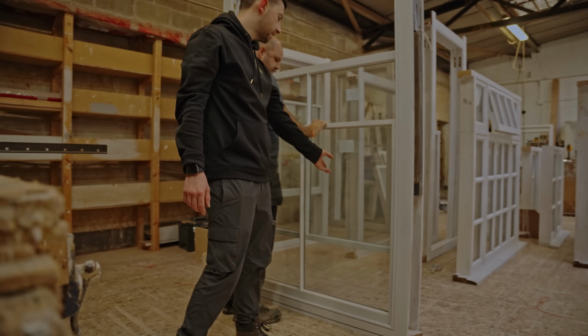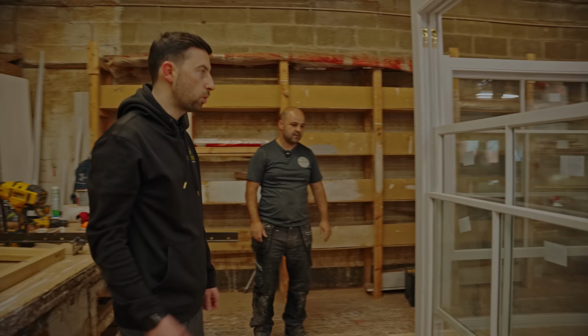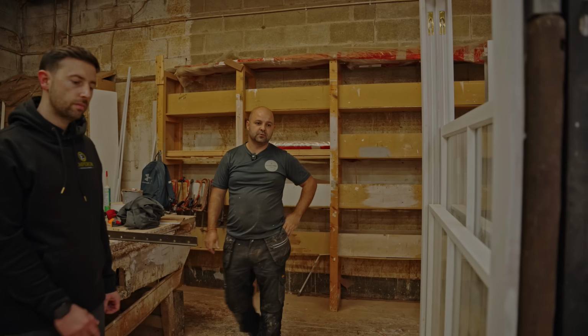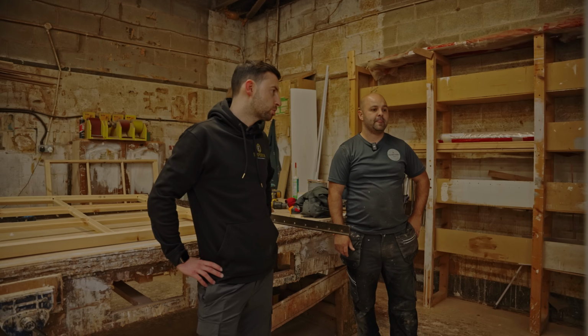It's slimline glass, isn't it? Yeah, slimline glass. So they're just being painted up now, undercoat only? Yeah, two coats of undercoat. It's had one coat of primer already as well. And then the customer's going to paint it themselves?